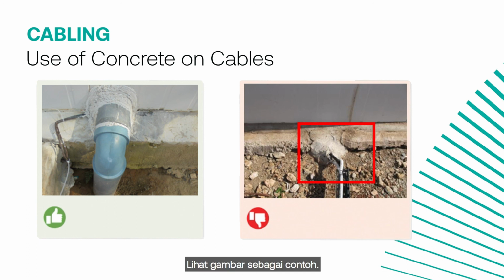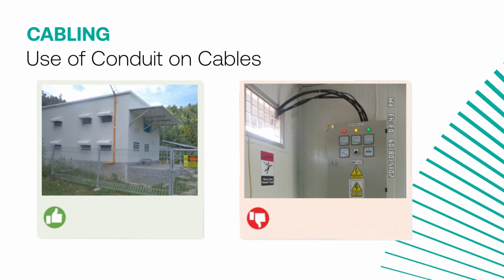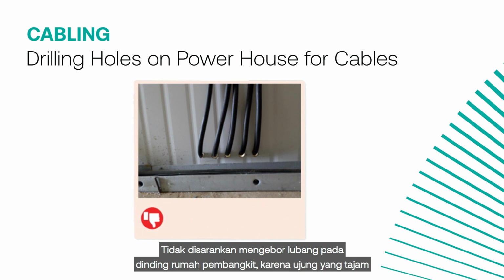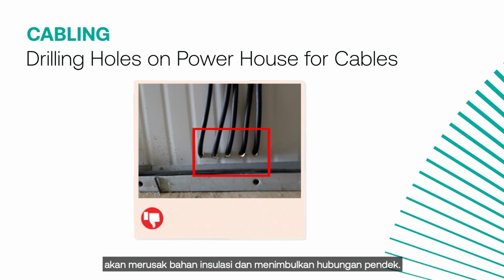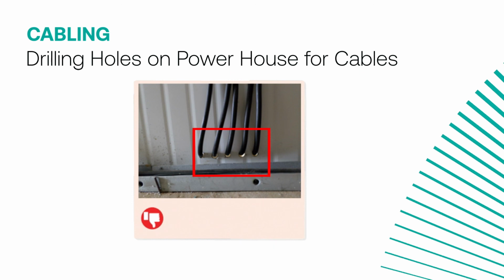See pictures as example. Cables must be protected by proper conduit, for example PVC pipes, before entering or exiting the powerhouse building. Proper conduit increases protection to the cables, thus increases the system lifetime and reduces losses. Drilling holes on the powerhouse wall is not recommended, as sharp edges will damage insulation material and create short connection. Always use proper conduit and specified path for cables entering or exiting the powerhouse.